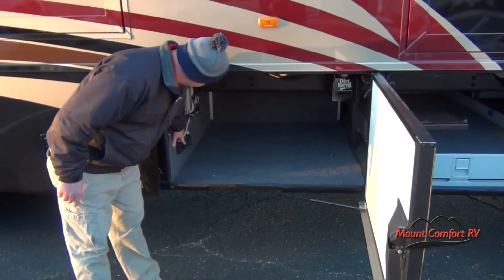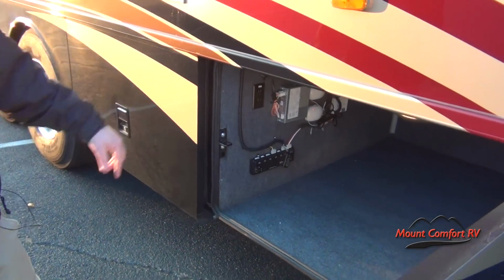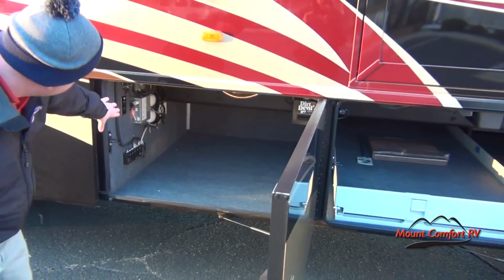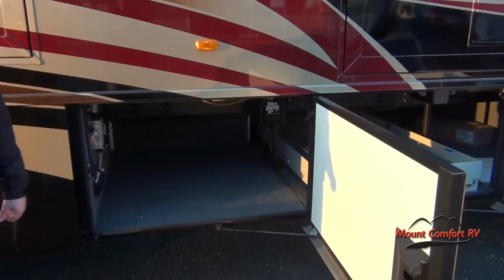Also, the control unit for your door awning. There is a little awning over the door. That controls the wind sensor on the door awning, is what that is hanging on the wall back there. You can also see where you would dump your Dirt Devil bags.